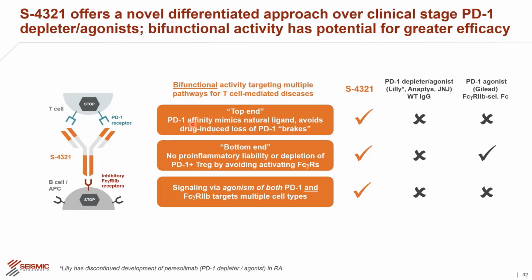By mimicking the natural ligand, we are avoiding drug-induced loss of PD-1 breaks, while the bottom end, being selective for Fc gamma receptor 2b, has no pro-inflammatory liabilities or does not deplete PD-1 positive Tregs by avoiding activating Fc gamma receptor. We signal the agonism not only through PD-1, but also to Fc gamma receptor 2b. So we simultaneously inhibit different pathways and different cell types.